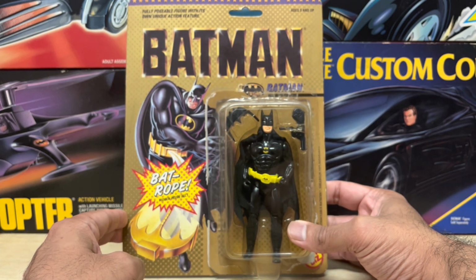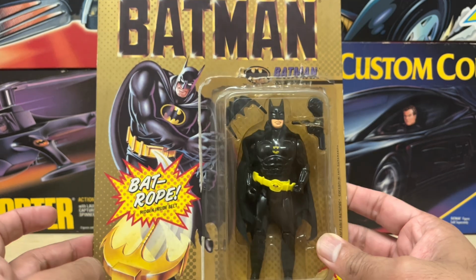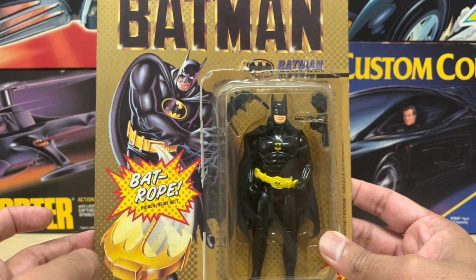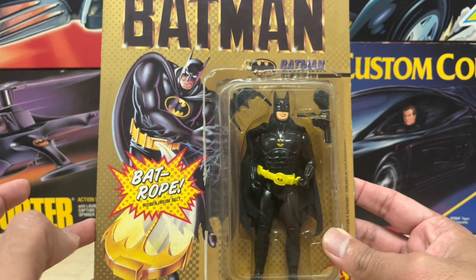On the channel today, I'm taking a throwback look at Toy Biz's 1989 movie Batman action figure. Now, this was the very first Batman action figure that was based off the 1989 live-action Tim Burton movie, but as we'll see later in the video, it was a pretty rough first attempt.